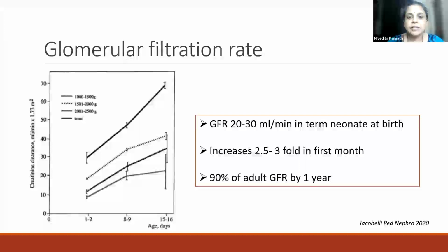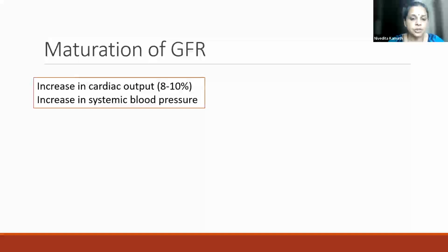Immediately after birth, there is a significant change that happens in the circulation, and the GFR increases to about 20 to 30 ml per minute in the term newborn. It then rapidly increases by about 2.5 to 3-fold in the first month. So by the end of the neonatal period, the GFR is almost 10 times that in the fetus, and it achieves about 90% of the adult GFR by 1 year, and the adult values of GFR are achieved by 2 years. How does this GFR mature?